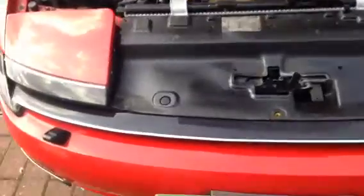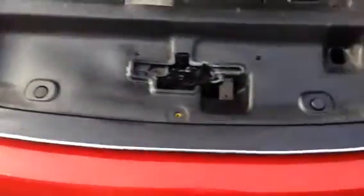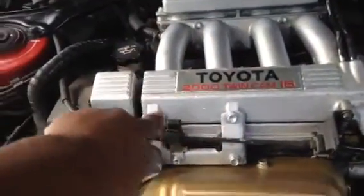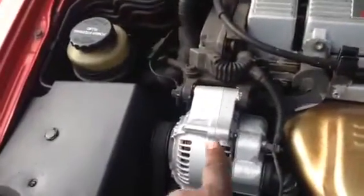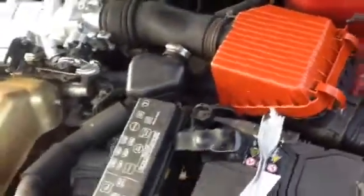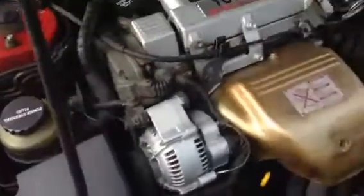Got chrome along the front, as you can see. Cleaned all this up. Bit of black spray paint, cleaned that. Bit of silver hammerite paint. This is all hammerite paint. That's all hammerite paint, and on the alternator hammerite. Everything's hammerite. This was just primer paint. But yeah, it cleaned up very well with the jet washer.